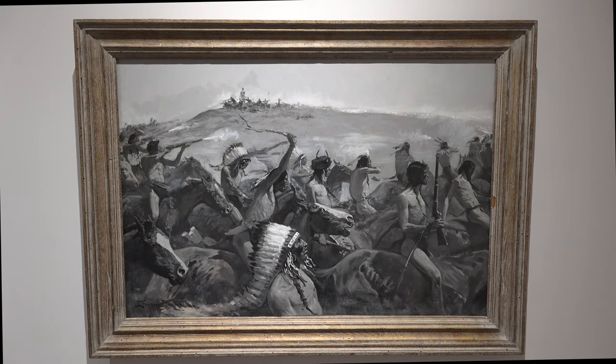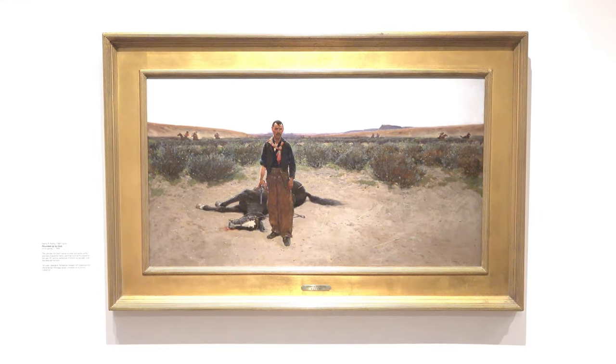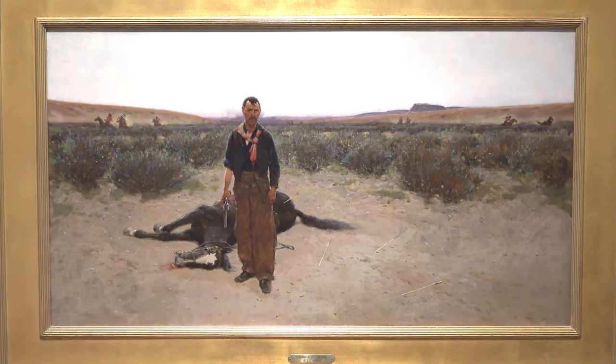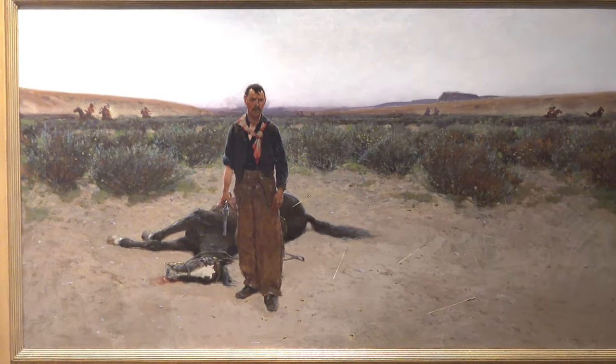Whereas when we go and look at Henry Farny, it's much more subdued, it's a lot quieter, and at the moment, the intended target of all of the action is standing motionless. As you look at Farny's scene, the one thing that you notice is that at this moment, nobody's shooting at anybody. You see the Indians riding around him.